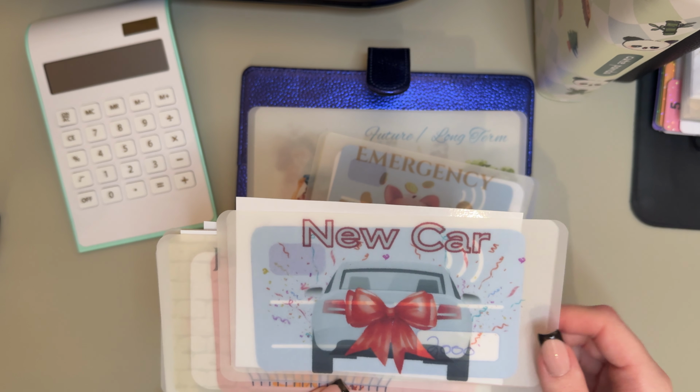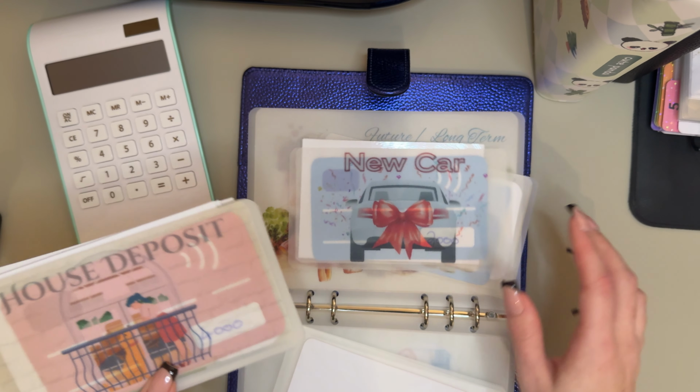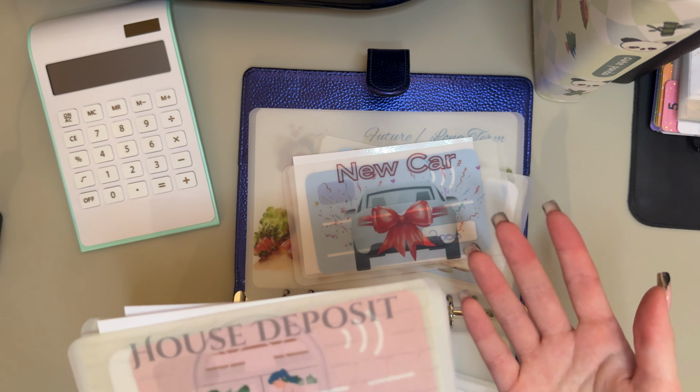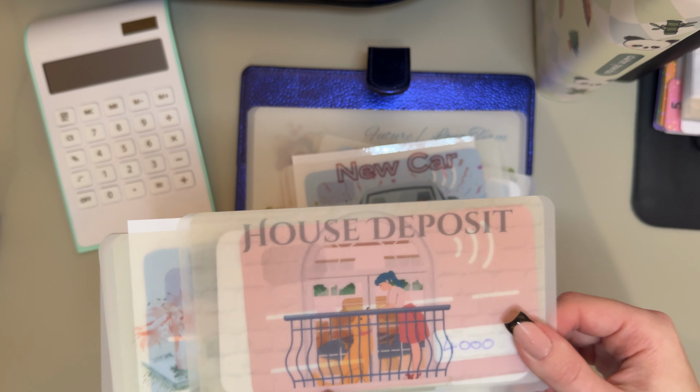A new car because mine is dying a little bit. So yeah, I need a new car. I want to do 2,000 this year, 2,000 next year kind of thing. But if I can do more, I'll do more. House deposit 4,000 by April, so this will be April 2027.